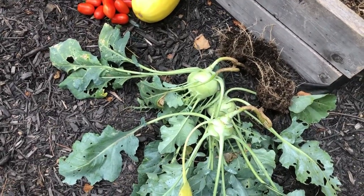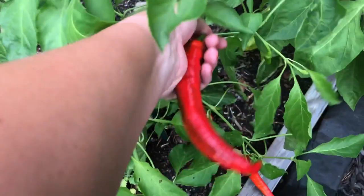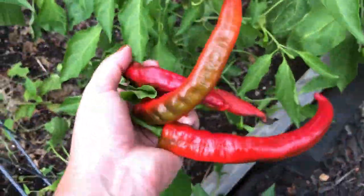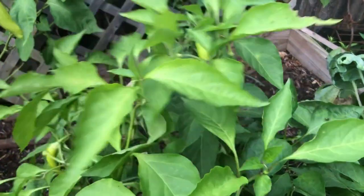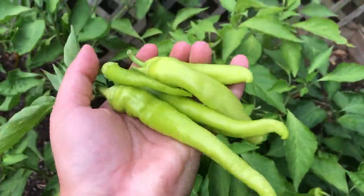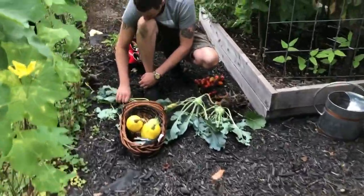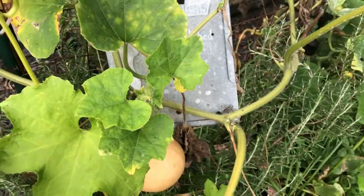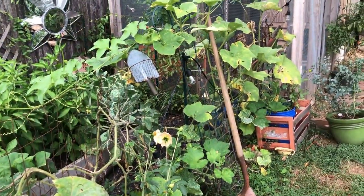Got some kohlrabi, tomatoes, squash and beans, and peppers. This has become an everyday event as well, which I am not complaining about. That one looks a little rough. Not complaining at all. I think the banana peppers are about reaching their peak. But I'm okay with it because I actually just did a whole jar full of banana peppers for the refrigerator, so we are good. I think we're going to go ahead and take this too for right now because this plant needs to come out. No more squash bugs.